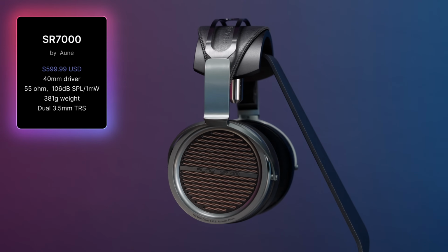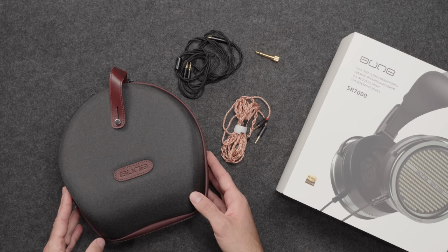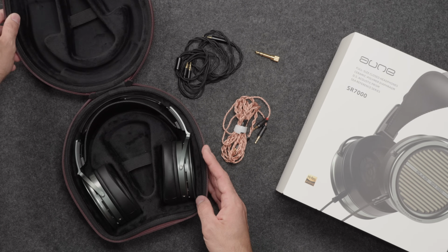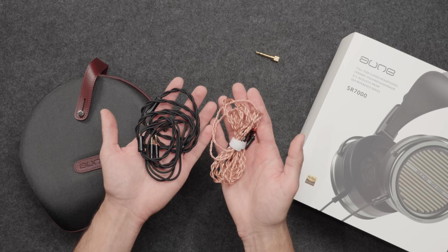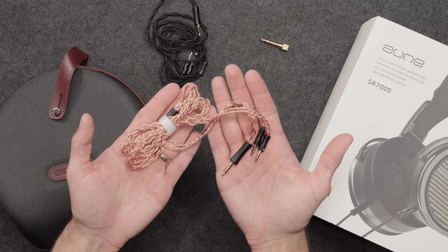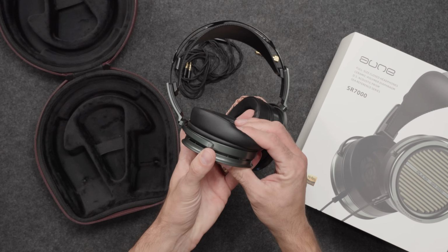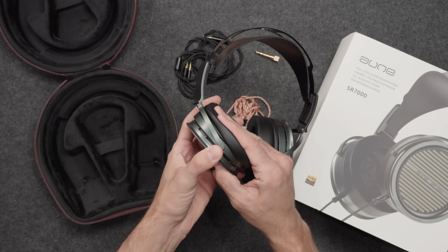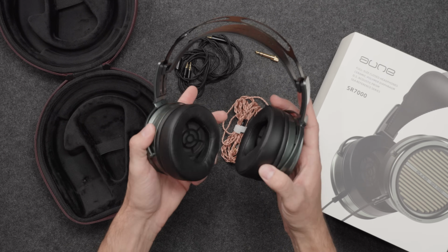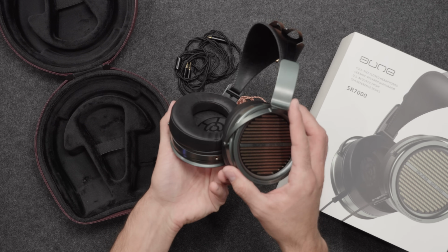So now let's take a look at the Aune SR7000, which goes for $599. The SR7000 comes with a pretty amazing case and cable set. The clear sleeved copper balanced cable is absolutely amazing. It looks beautiful and has zero microphonics issues. I really like what's included here. Overall, it's probably the most comfortable headphone here, beating the FiiO FT1 and Focal models, but is a little bit large feeling on the head. So if you have a small head, you might find it slightly too loose or insecure.